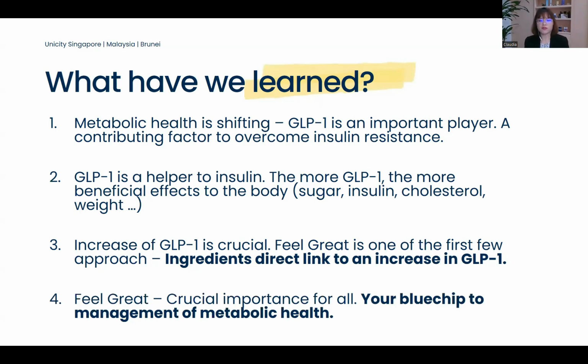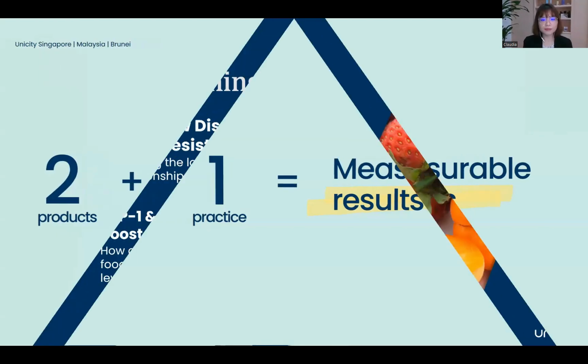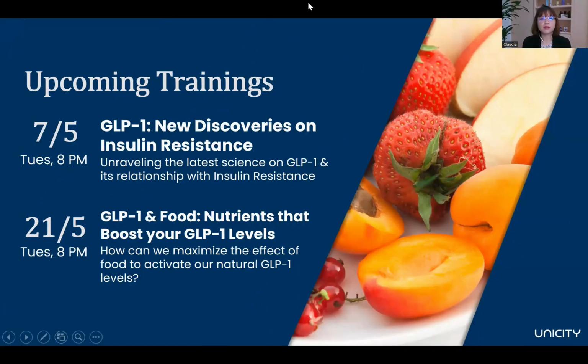So feel great is of crucial importance for everyone. And GLP-1 is your, feel great is your blue chip investment stock to increase better management of your metabolic health. All right. So I hope with today's presentation, you actually learned a thing or two about GLP-1, and I hope I've made it simple for you to understand. Okay. So 2 product, 1 practice, you will not go wrong on this. All right. Okay. So thank you, everybody.